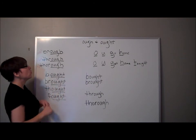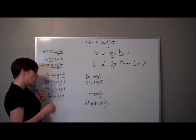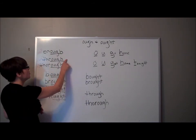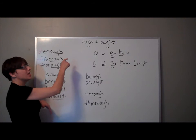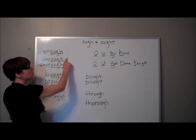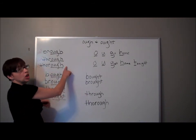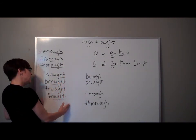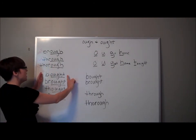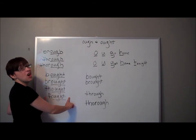With the word through, through has the long O like go in it. Through. I'm sorry, it has a long two. It's a two sound, like through, to, and thorough. That's a long O like go. And then all these have the same ah, like paw or saw. That's bought, brought, thought, and fought.